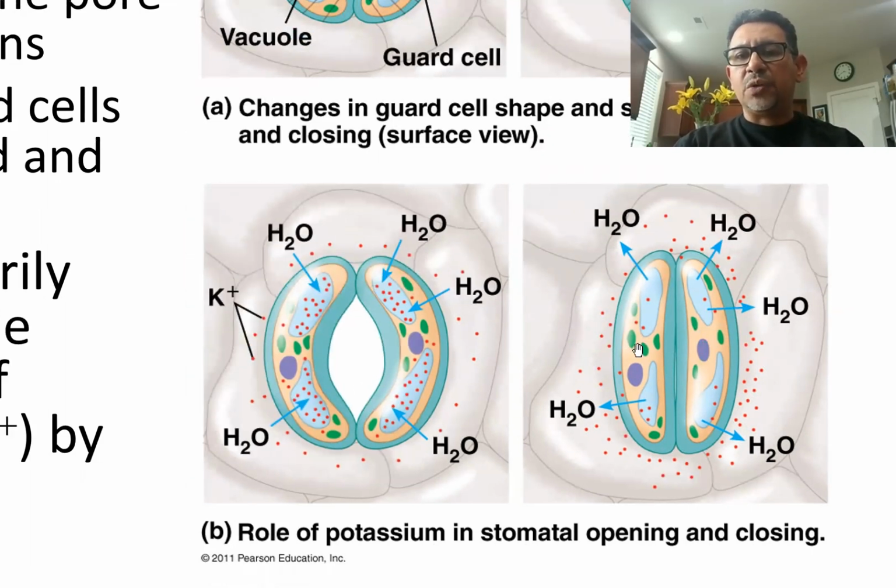Now for the stomata to close, the red little dots we have here, which are representing potassium ions, are going to be moving back out of the guard cells. And as the potassium ions move out, so does water, making these guard cells flaccid again. And so now we know that the shape of stomata, whether they become turgid and bow out, opening the stomata, or they become flaccid and they close again, is largely connected to the active transport of potassium ions moving in or out, and the water follows.